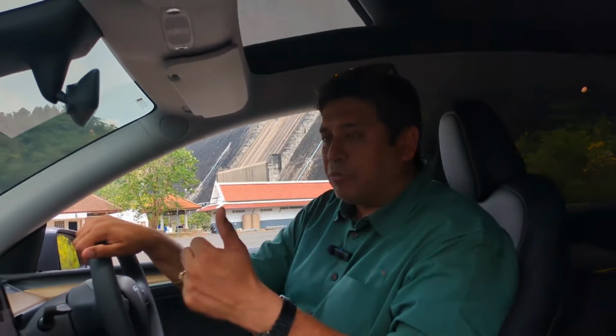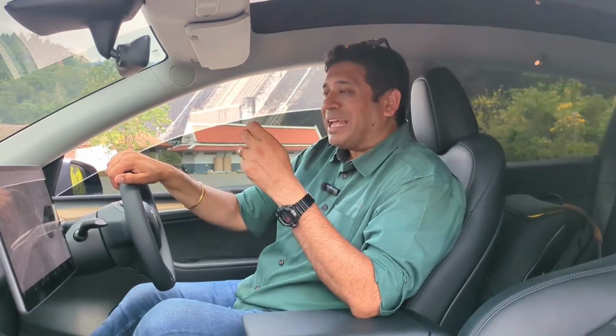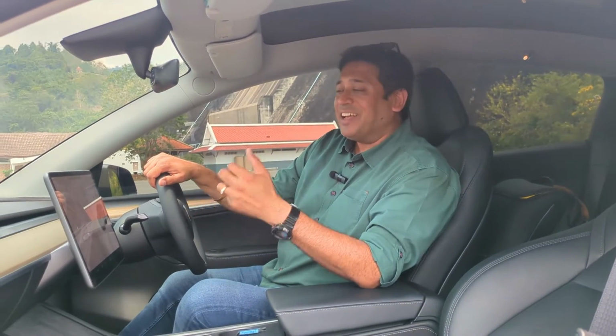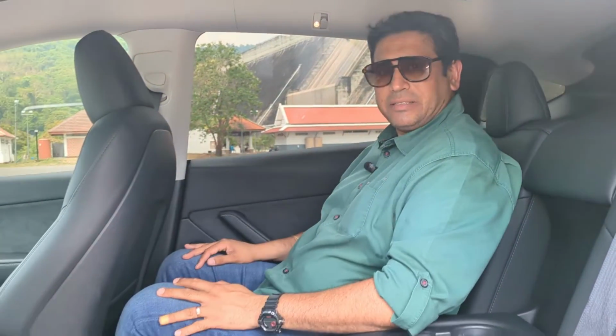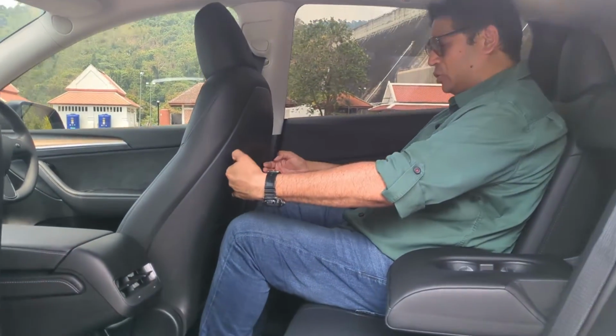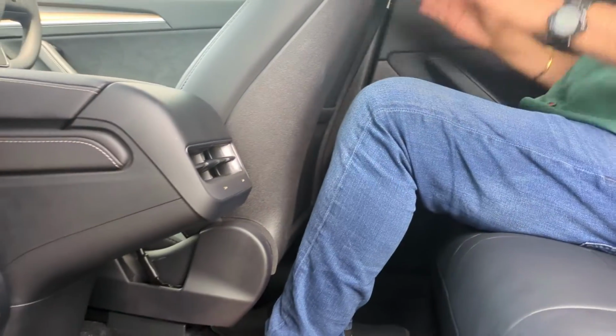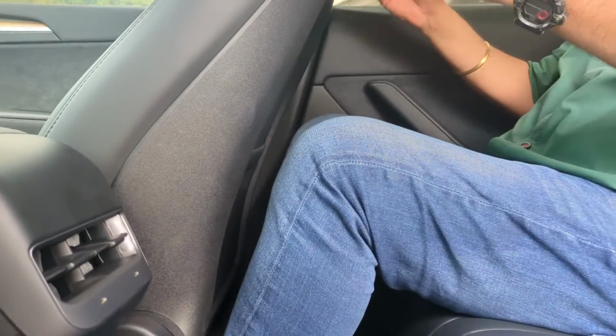What else? Let's go to the second row, because Tesla Y is more of an SUV for your family and your friends. So is there ample space for two well-fit adults like me? Let's go to the second row. So at the back, the driver seat is adjusted for my height. I stand 6 feet tall, and yet there is about 2 to 3 inches of knee room. It's not really very good, I understand, by the standard of EVs in the Indian market, but nevertheless, two tall people can be one behind the other.